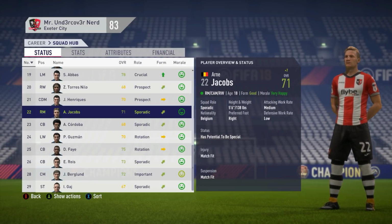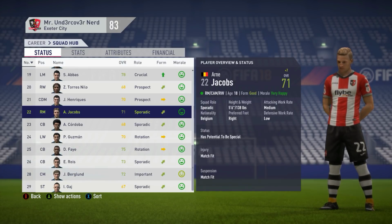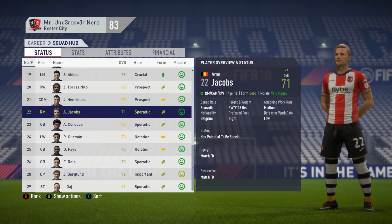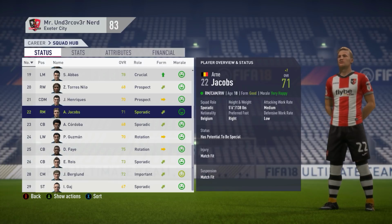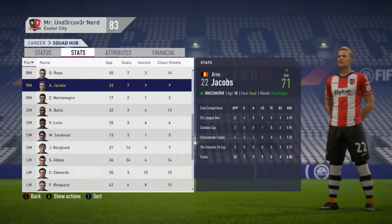And here he is, and he has gone up by 7 again. And looking at his appearance, he's changed slightly. His hair's changed. He's gone a little bit more fashionable. He's a young lad. And yeah, he's changed his hair just to maybe be a bit cooler. I don't know. He's played 33 games and he's got an average rating of 6.8.